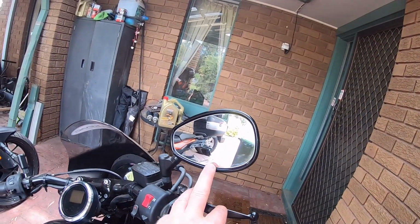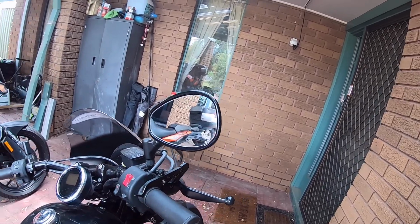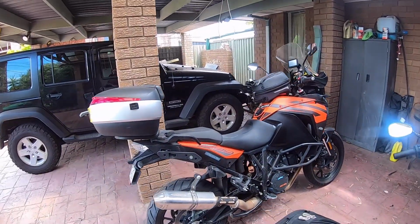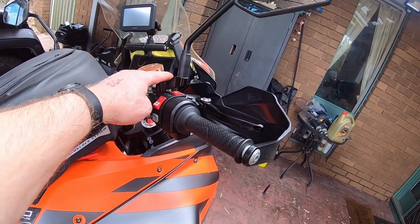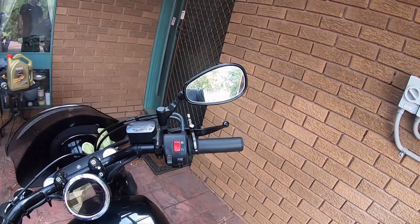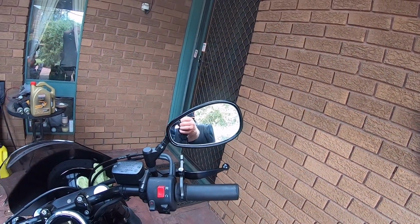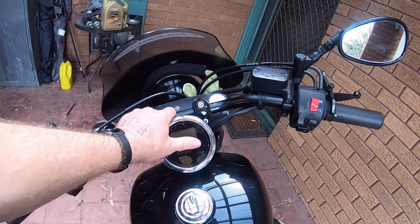The mirrors are good, but they could do with going out a wee bit, so I'll maybe get a couple of these extensions, the same ones that I put on the KTM. It just sticks it out maybe an inch and a half, a couple of inches, which will be enough to see past.